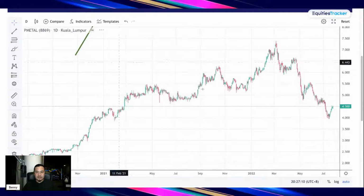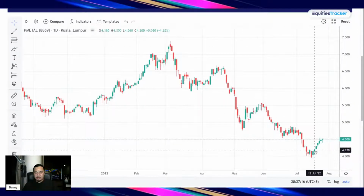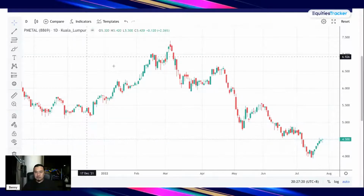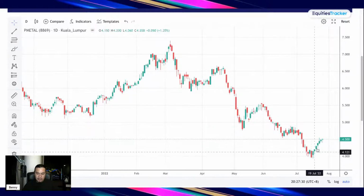Hold on, let me change to a daily chart. You can see that the trend is bearish, it's still going down. But what happened was the price actually rebounded. So this filter basically looks for this kind of counters. It's moving into a very strong downtrend. And of course, this is a 30-day average, so it's a short-term downtrend. And the price has already rebounded.